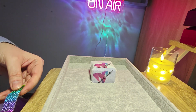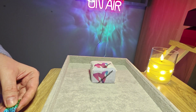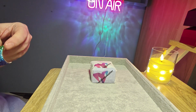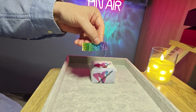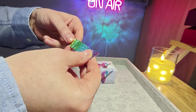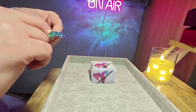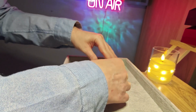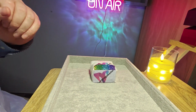I have some aquamarine here. I'm gonna snip it around about here. I really need to order some more of this tape. But when I originally purchased it online, they no longer have it for sale, so I'm going to have to try and find an alternative vendor to purchase.